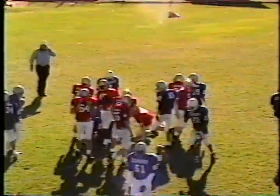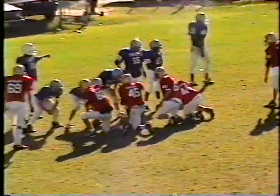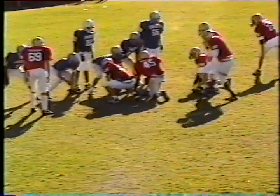Carry from the Cowboys. He's stopped there by number 25 for the 49ers. Looks like it'll be first down. Be first down and 10 from that point.